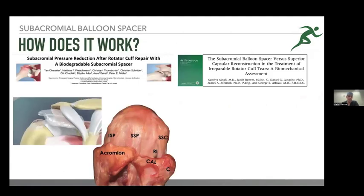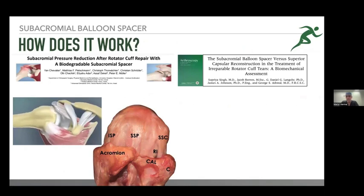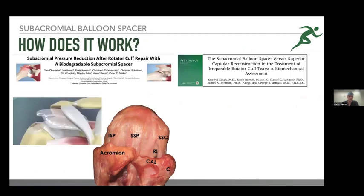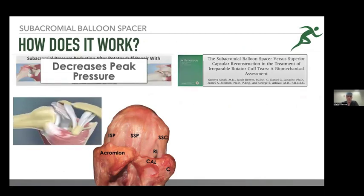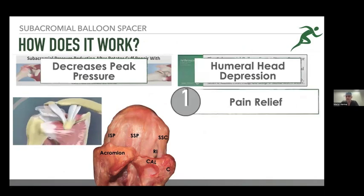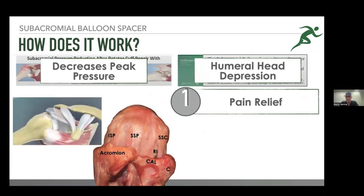How does it work? Well, that's the million-dollar question, right? I think we all looked at this in the beginning and said it's just not going to work. That's not going to have a chance. But when we look at some of the biomechanical data, we do know that it can reduce pressure within the subacromial space, and we also know that it can provide humeral head depression. But the reality is that it goes away. And so the question is, how do we continue to see improvement once the balloon has entered its resorption phase?